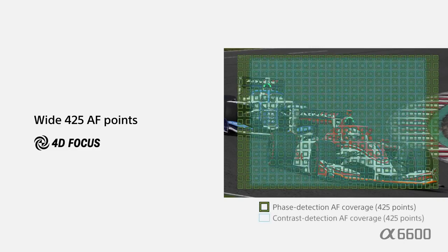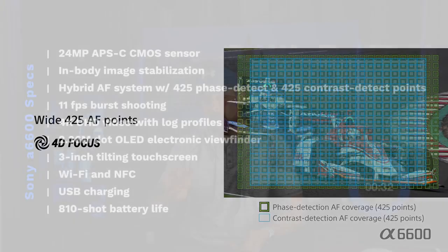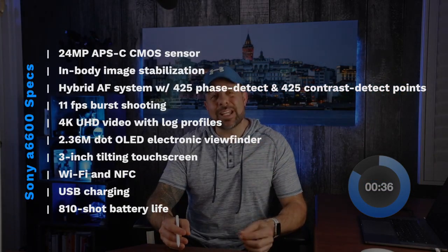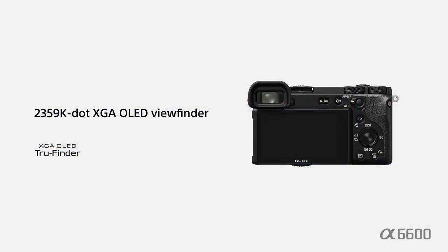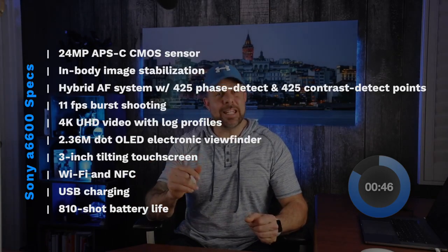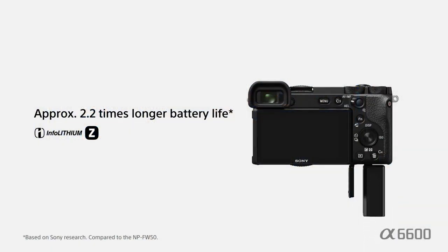detect and 425 contrast detect points with eye autofocus and animal eye autofocus subject tracking capabilities. 11 frames per second shooting with 4K UHD video with log profiles. 2.36 million dot OLED electronic viewfinder, 3-inch tilting touchscreen, Wi-Fi and NFC, USB charging, and roughly about 810 shots on a single battery, or roughly double that of the other Sony a6000 series cameras.